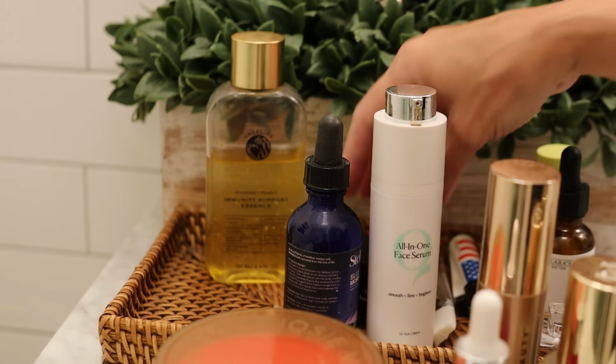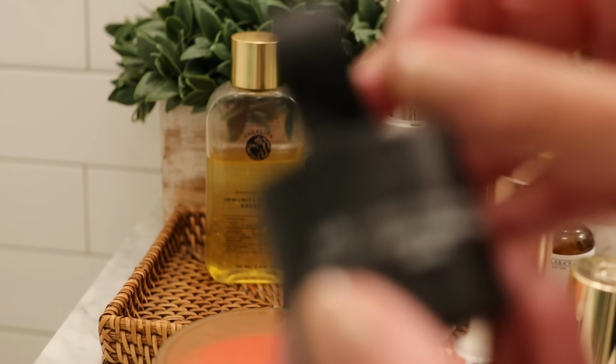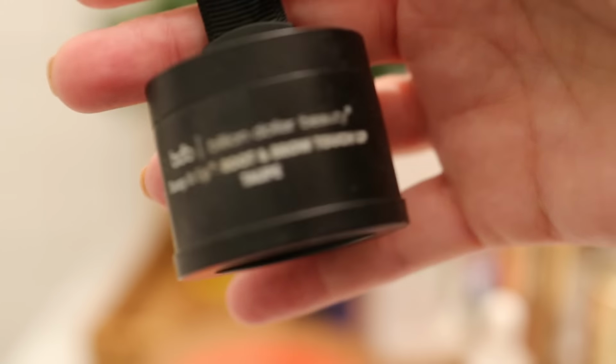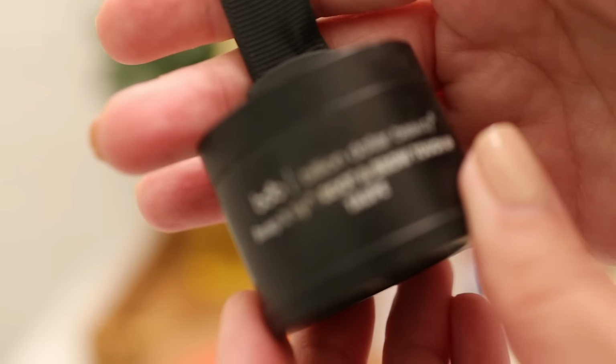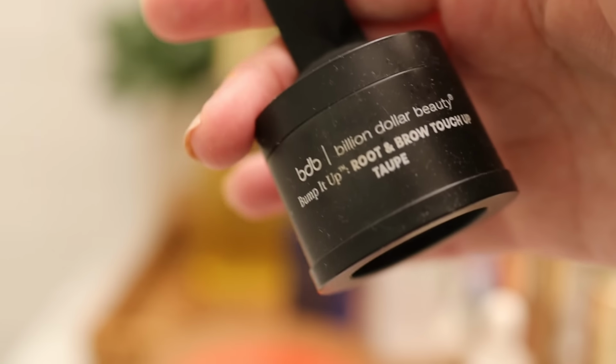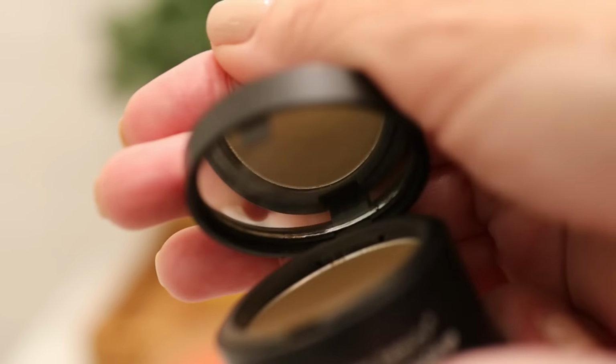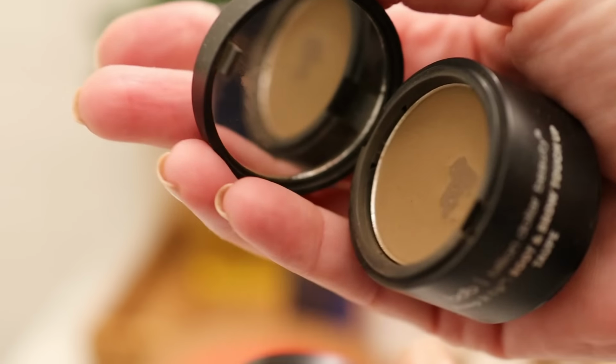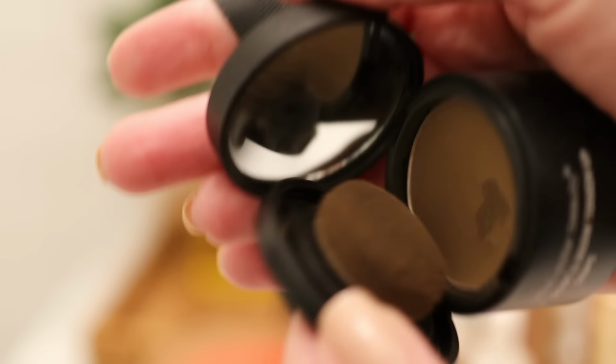What else do we got here? Oh, this is from my $1 Billion Beauty for my hair hack. Cover up with some grays so far. Love this one. I love all of them really. The spray, anything, but this one is really good. It's different. It's a little puff. Again, the match is perfect for me. That's maybe why I love it. You could see I'm already hitting the bottom.